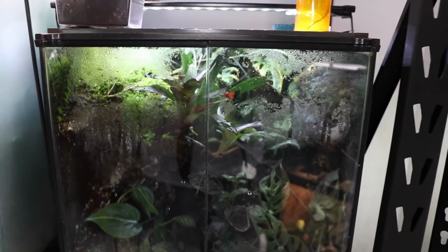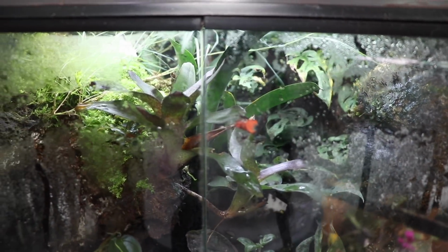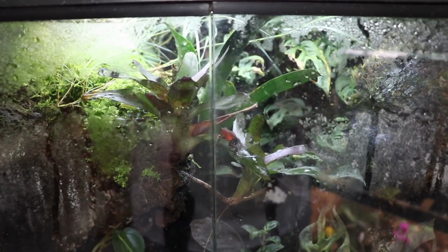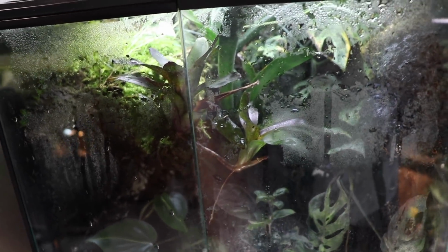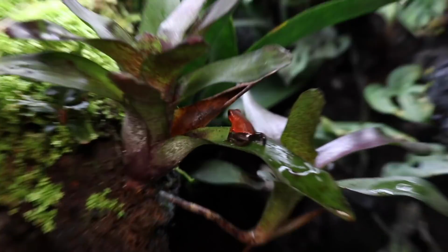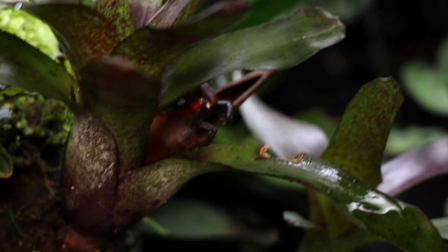First on today's video, like I said, we'll start with the dart frogs. This right here in front of you on the glass is an Ranitomeya pumilio, El Marente. Really cool species of dart frogs. They do call a ton. Obviously the males are the ones that call. Just look how fantastic they look. Stunning little frogs.